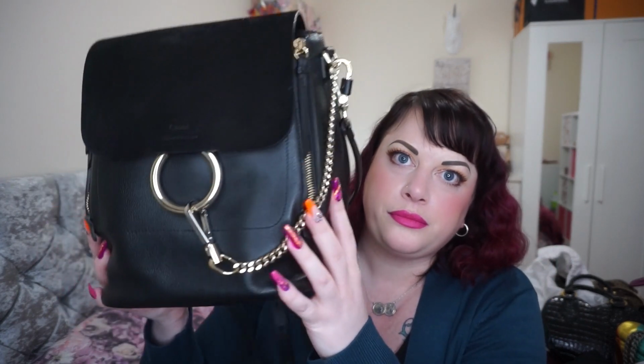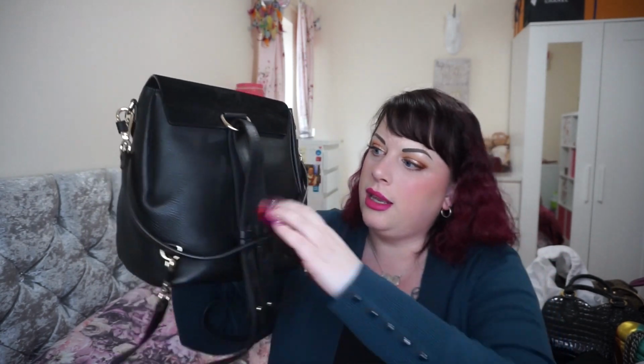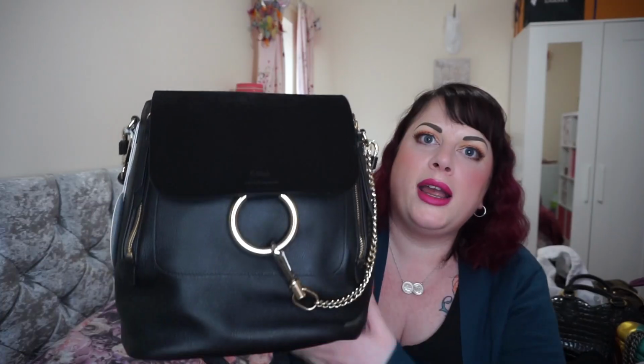It is black leather with a black suede flap here, and then it has gold hardware, and it has leather backpack straps, but it also has a shoulder strap as well, so you can wear it as either a backpack or a shoulder bag. I got this bag from one of the ladies in one of the Facebook handbag groups. I got a really good deal on this. I think the retail price on these is about £1,300, and I paid £600 for this bag, and it is gorgeous. I must get around to doing a proper review on it so I can use it.